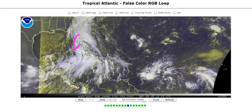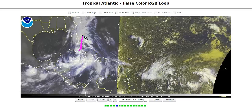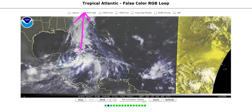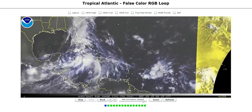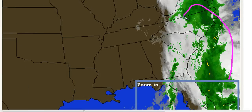Florida's getting rain out of this. The center's coming up east of Florida through the extreme northwestern Bahamas, and will be coming up into the Carolinas and on up the eastern seaboard during the next couple of days. And the big story on this is going to be the rainfall coming into North Carolina.